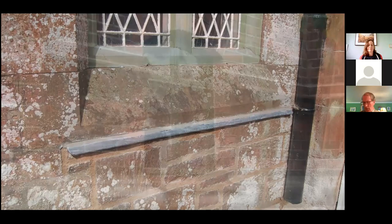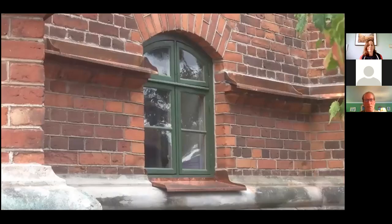And there's a long history of this on the continent of Europe. This is a building in Stockholm, where a long tradition of copper has been used.